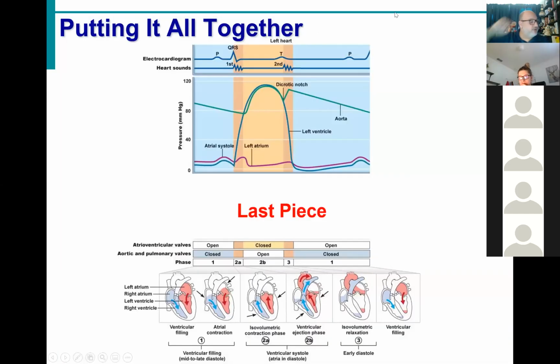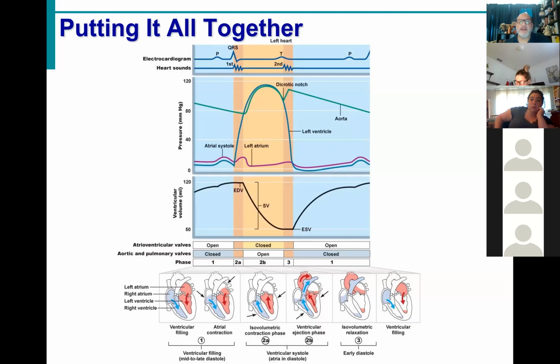So you've had an opportunity to sit and cogitate. So any questions before we dive into the new material? All right, excellent. So as I mentioned, there's one last piece to this we have to put together, and we've kind of already talked about it, but it is, of course, the amount of blood that is moved by the heart.